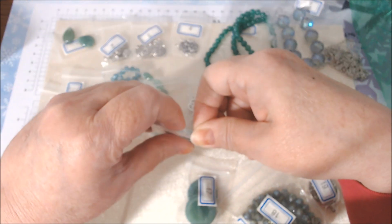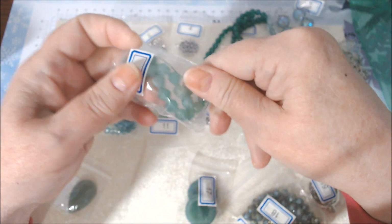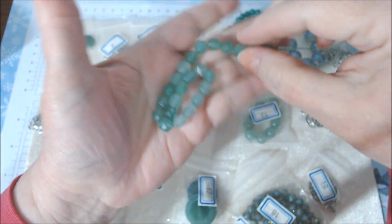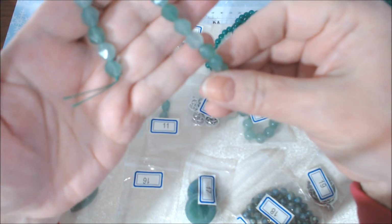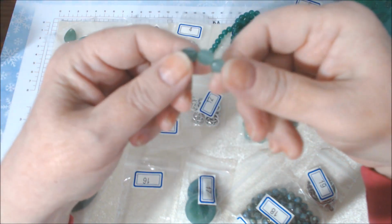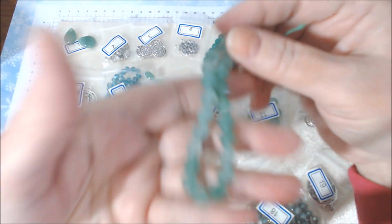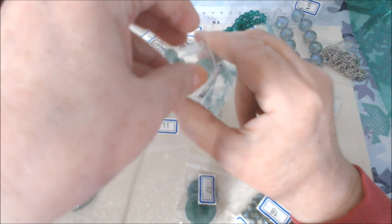Okay, number 16, 7-inch strand, 8 millimeter faceted English cut candy jade, quote unquote jade. Jade in quotes like that is usually a different stone, and I forget right now what it is. So that is this one. And these are definitely faceted. It's a different cut. Oh, English cut. Yep. Okay, so that's that different kind of cut. They've had other gemstones in, like the jaspers and things. So that's that one. And that was 16, 7-inch strand.